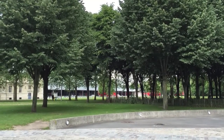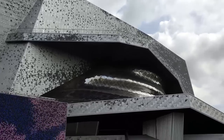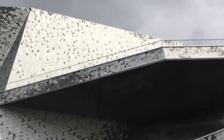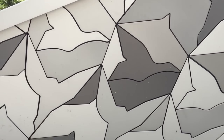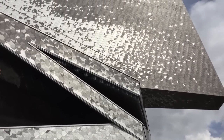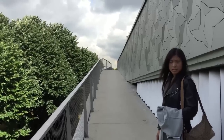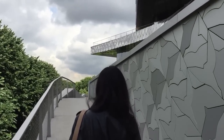We are in Parc de la Villette to visit this newly finished restaurant. No, we can't really go inside. This building really lets you experience it from the outside.